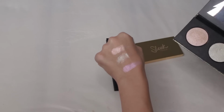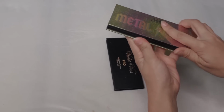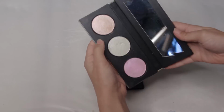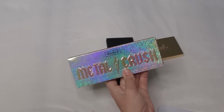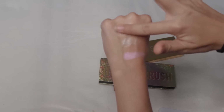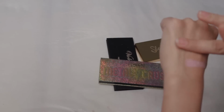I don't know how I feel about this. I don't really care about this middle shade, Helix. I really like the shade Gamma Ray, which is this peachy one right here. And Rose Shock, I'm not sure if I would ever actually end up using. I'm not sure if I want to get rid of this or not. I like these colors. I love that. Look at Gamma Ray right there. I think that is so beautiful for some reason.